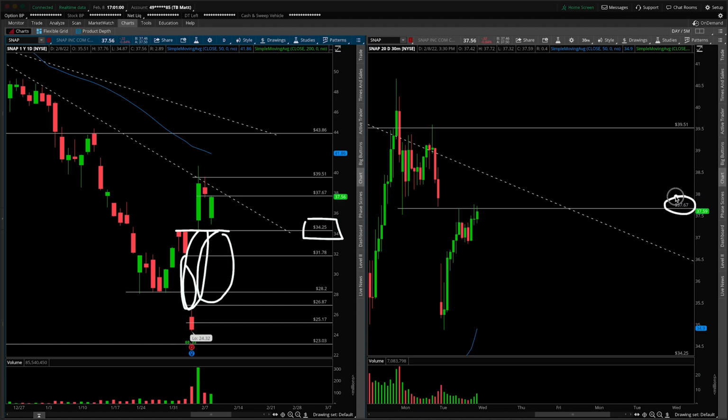It's all going to depend on this pivot around 37.67. Do we break back in and okay, look for the longs, or do we reject? In that case, either stay far, far away from longs, or maybe even start scouting for some shorts.